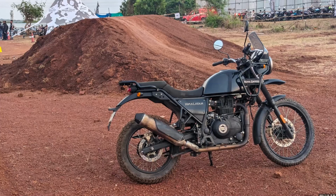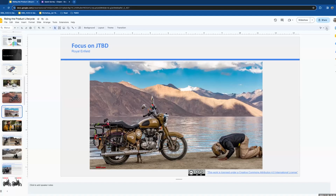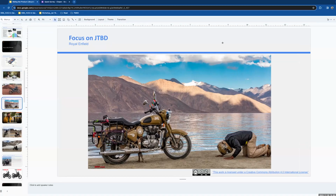I want to play a quick, actual 2-minute video clip from the founder Siddharth Lal himself, when somebody asked him, how did you come up with this product's idea? So, quick background before I play the video. Even before the Himalayan was launched by Royal Enfield, and you would have seen this in various movies also, I think in Jab Tak Hai Jaan also featured Shah Rukh Khan riding this, military sort of color version of the Bullet in the Himalayas, right?